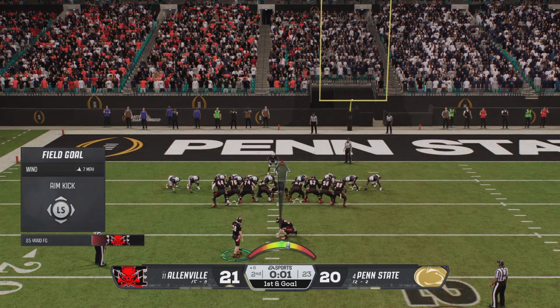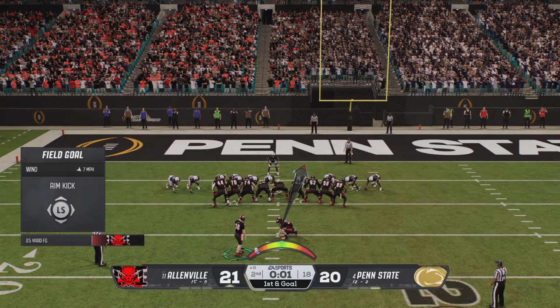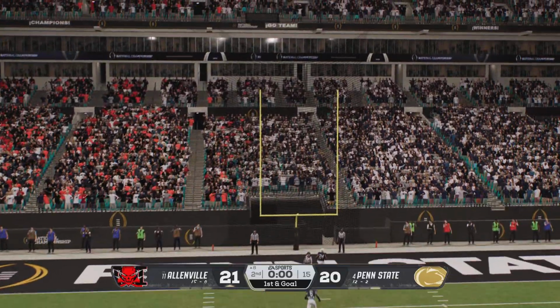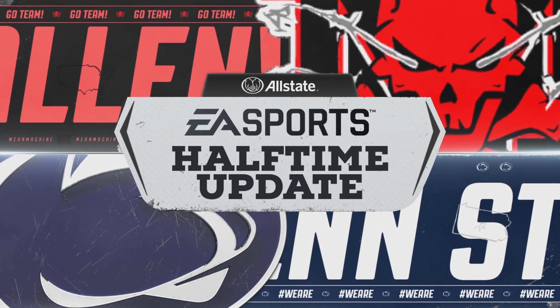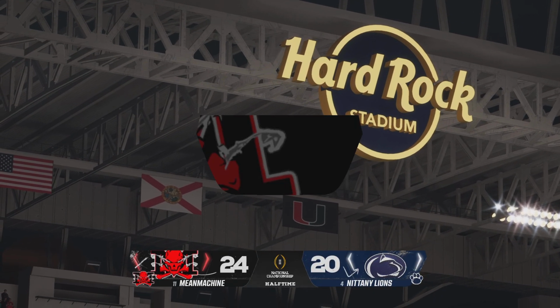So, with only a few seconds left in the half, out comes the field goal unit. So from the left hash, this is just a chip shot. And that kick right down the middle. Can't hit it any better than that. Miller's going to wrap up the first half here. Let's kick it down to Kevin Connors with our halftime update.